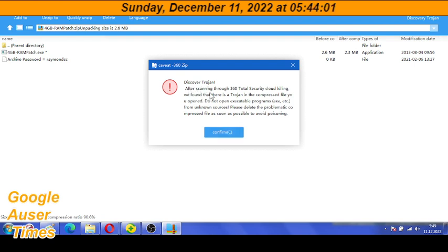Discover Trojan. After scanning through 360 Cloud Killing, we found there is a Trojan in the compressed file you opened. Do not open executable program exe etc. from unknown sources. Please delete the problematic compressed file as soon as possible to avoid poisoning.